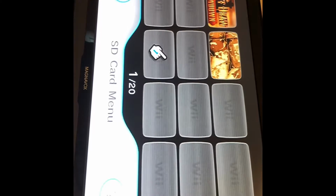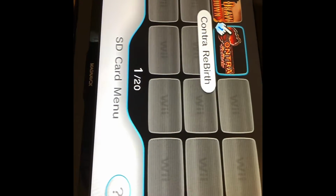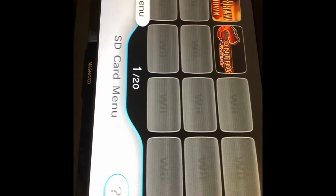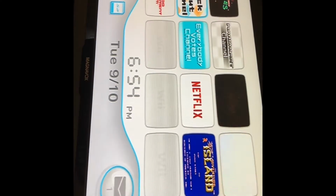So I don't know, I tried to mod my Wii at one point and I couldn't figure it out all the way. And Contra Rebirth? Fast Draw Showdown, huh? That is pretty cool. So, yeah, I would say that was worth it for $12.